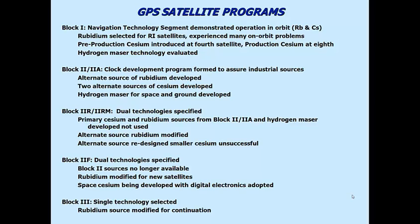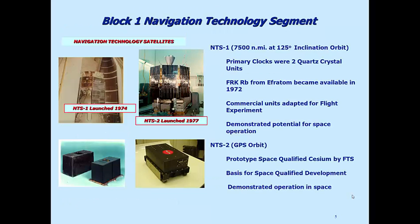At the very beginning, NRL built 2 satellites called Navigation Technology Satellite Number 1, NTS-1, and Navigation Technology Satellite Number 2. These actually preceded the vehicles that Rockwell built. The first one, NTS-1, launched in '74. NTS-2 was 3 years later.